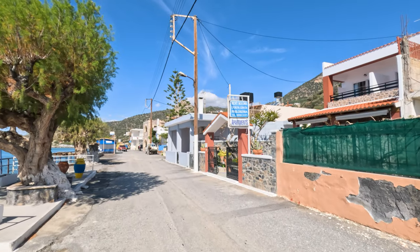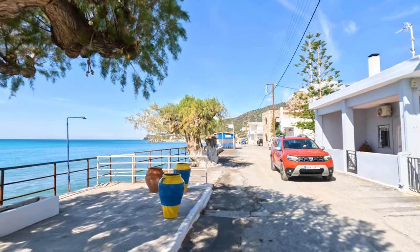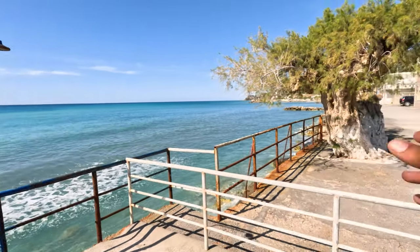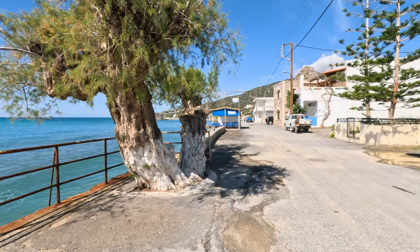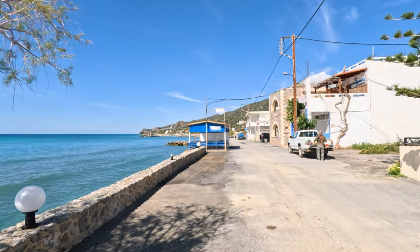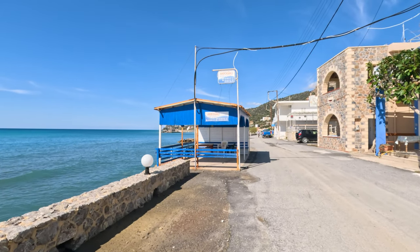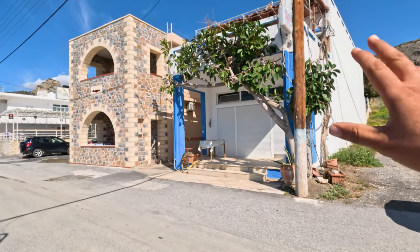Here and there, every now and then, you will see these signs and boards saying rooms to let or rooms to rent. And the good thing is we have showers almost everywhere, in case it is too hot in the summer and you are walking, you can easily take a shower here and cool down. Okay, so we also have a hotel here where you can rent rooms in this area.